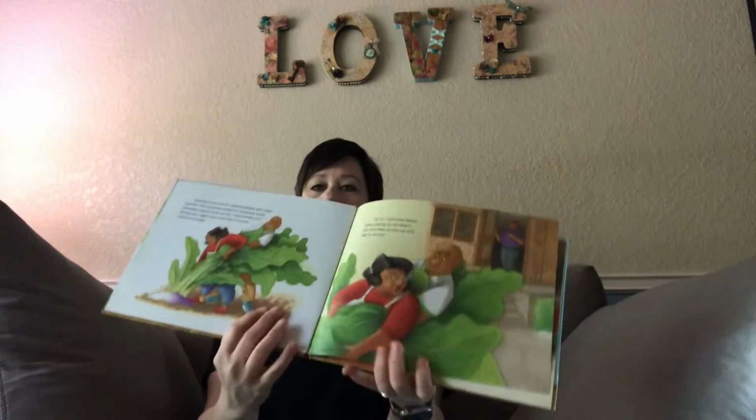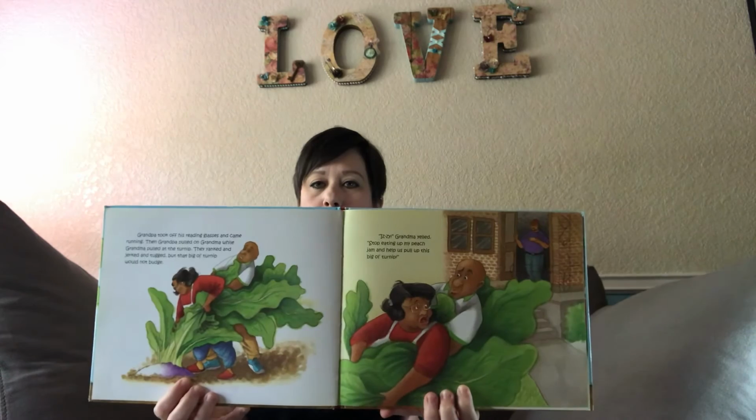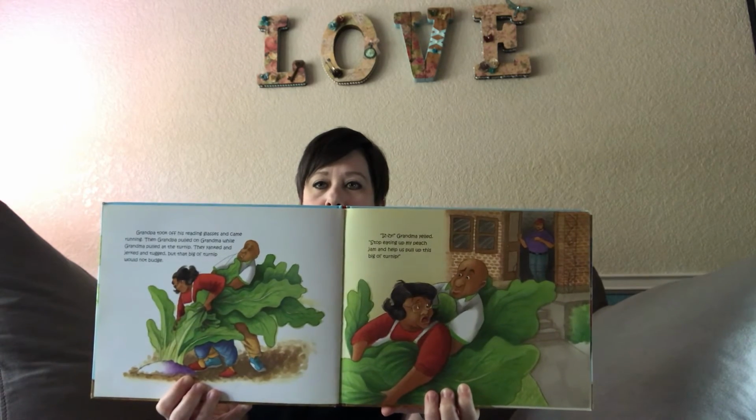Then Grandpa pulled on Grandma, while Grandma pulled at the turnip. They yanked and jerked and tugged, but that big old turnip would not budge. "Izzy," Grandma yelled, "stop eating up my peach jam and help us pull up this big old turnip." Uncle Isidore wiped his mouth and came running.